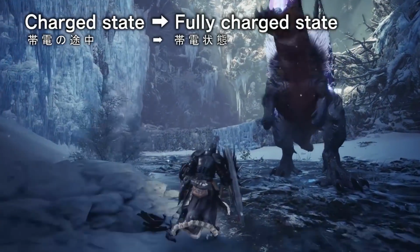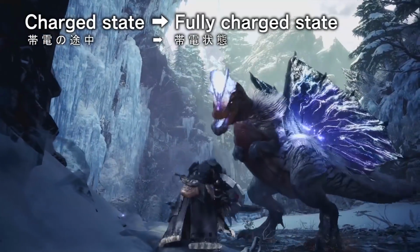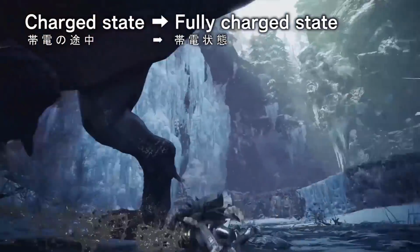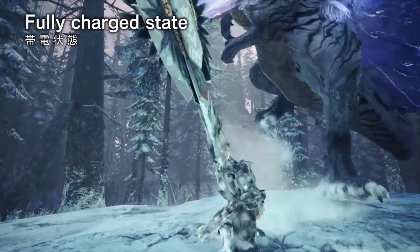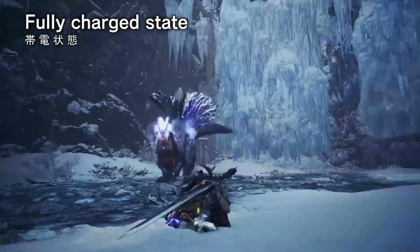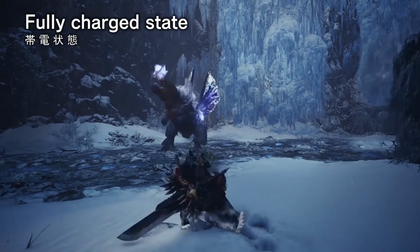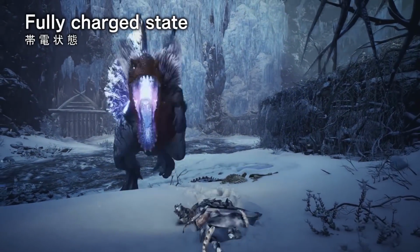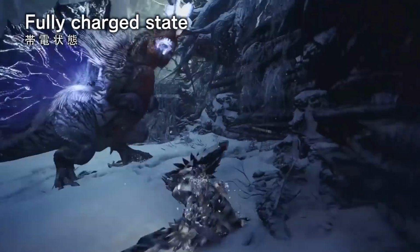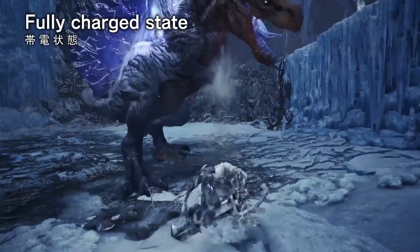When it's in its fully charged state, that's when it really takes on a dangerous form. As stated before, if you get hit by the attacks with the thunder element, you have a much higher chance of being stunned, and on top of that, damage output is much higher as well. It actually throws some snot out, and the snot is electrified as well. It's electrocuting everything across the board, so it's up to the player to make sure it doesn't reach this state.